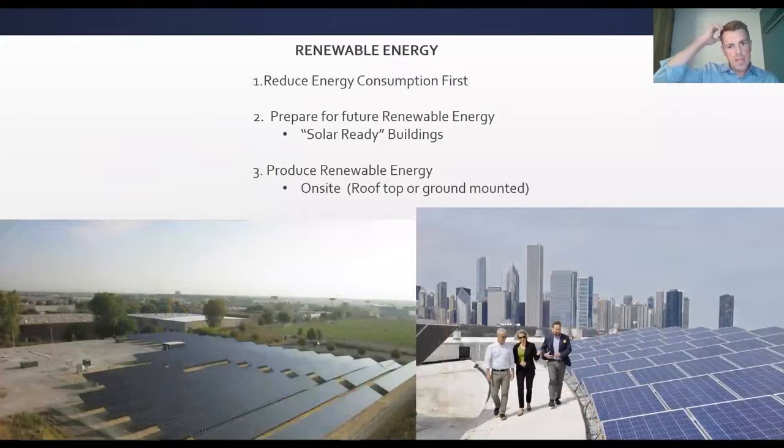Moving on to the last step in getting to net zero is renewable energy. Reiterating, the whole first point here is you need to reduce energy consumption first. You're going to do these models. You're going to look at the building before it gets constructed. And you're going to be able to get to a point that determines, is net zero energy actually feasible on this site? Do I have enough roof space? Do I have enough site space? And have we reduced the energy load initially?